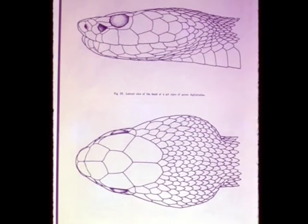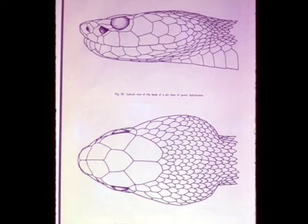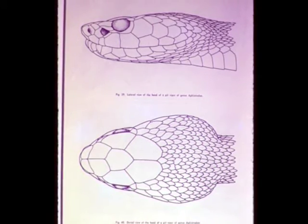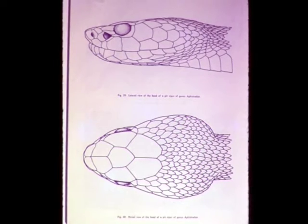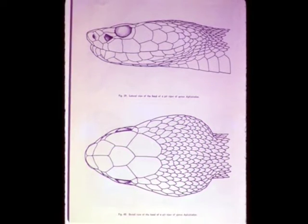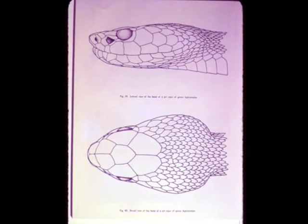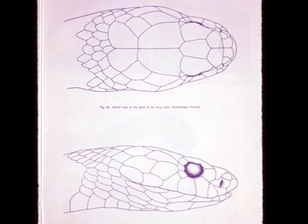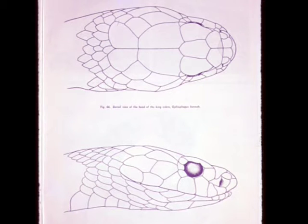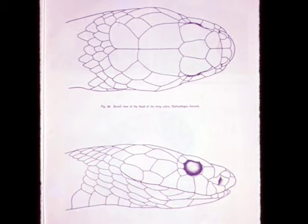8. Pit viper in Afghanistan. No, that's a Gloydius. And you found these in different parts of the world. 9. And this one here is King Cobra.